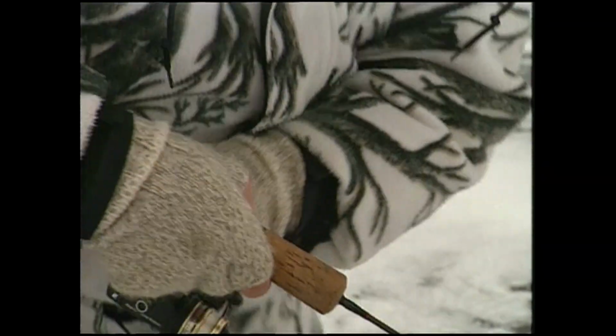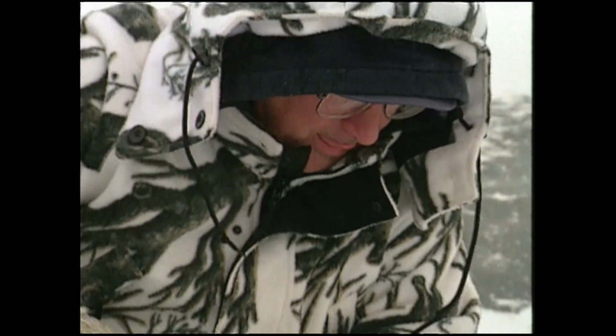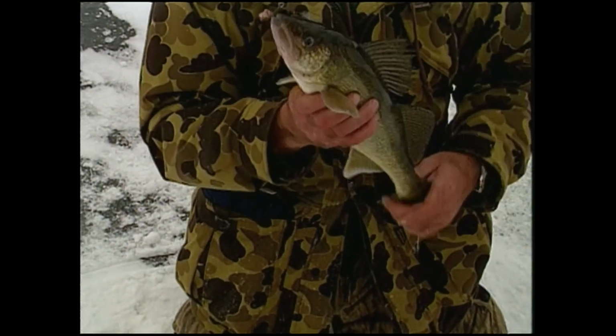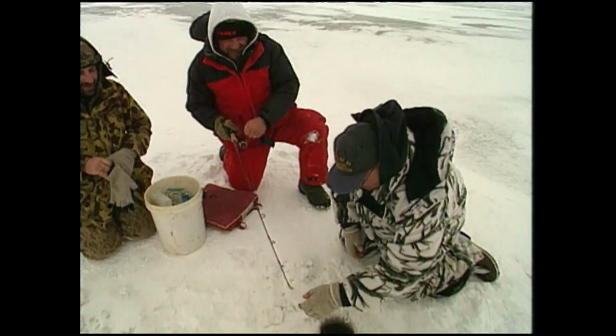By staying intelligently mobile, it's possible to track down fish that are roaming, and the action you encounter can really get your blood pumping. A cool day seems to warm right up. Ho, ho, ho. It's Christmas time. Merry Christmas.